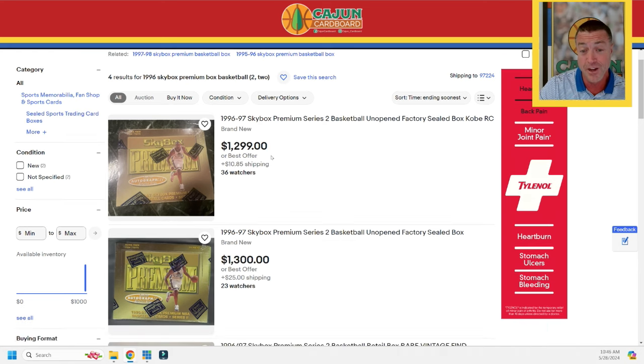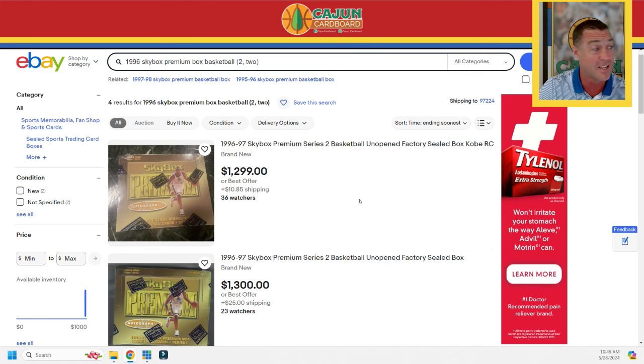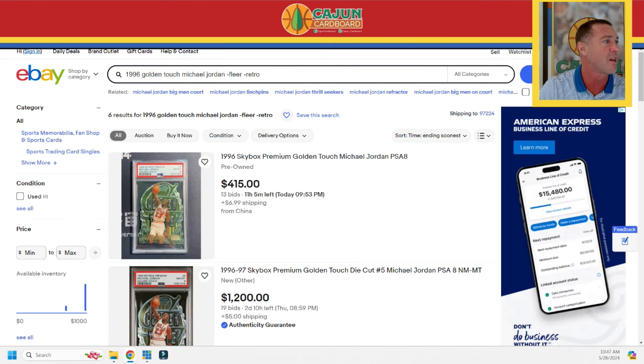You're paying 4 figures for the box. Just go buy a PSA 9 or BGS 9 and pay the exact same price to get a mint copy. And don't buy these 4 boxes. Go buy 4 PSA 9s. That's my financial advice. That's about the extent of the financial advice that I'll give. So that's what you're looking at for a box.